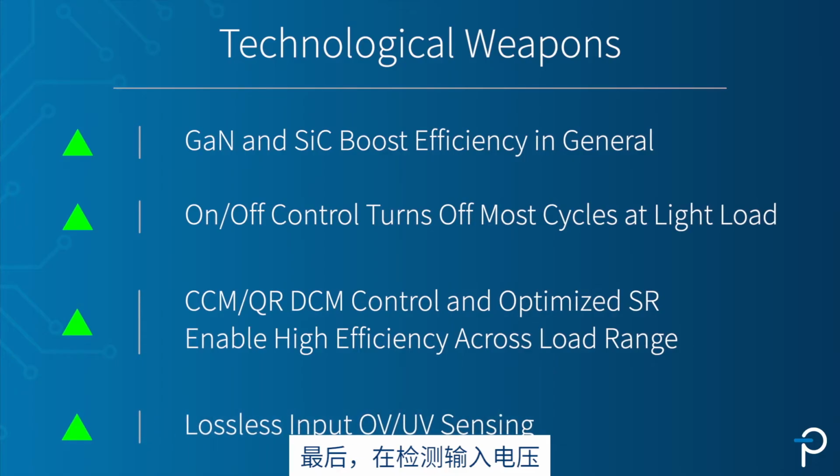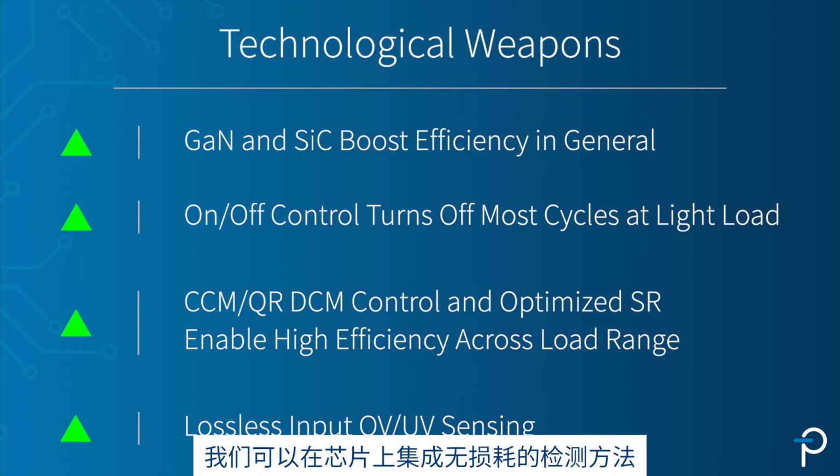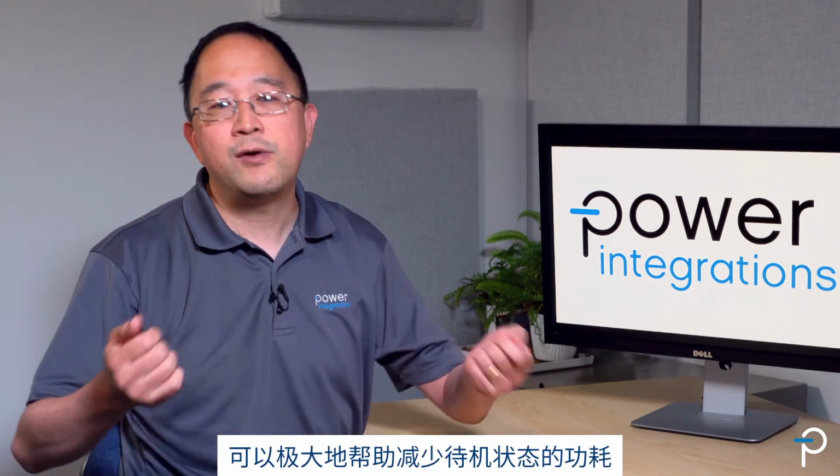Finally, when it comes to sensing the input for undervoltage or overvoltage protection, there are lossless approaches that we can use on our chips to avoid the need to have resistors that dissipate power wastefully. So all of these are great ways to incorporate these technologies to reduce standby without us having to walk around the house and unplug all of those 65 devices.